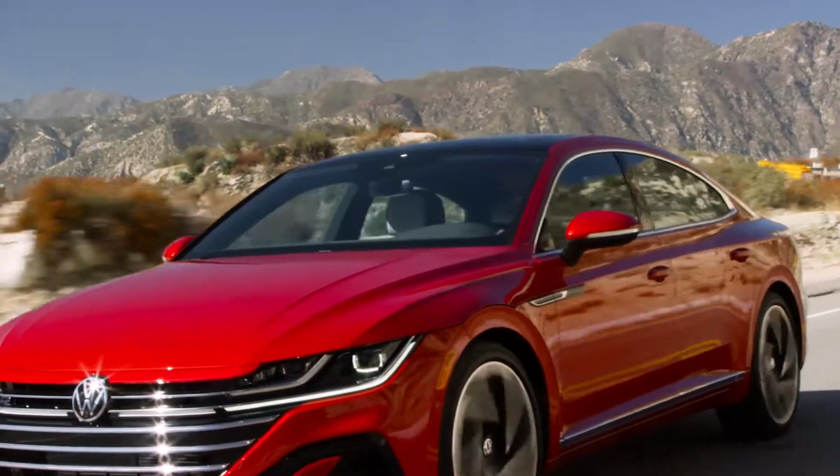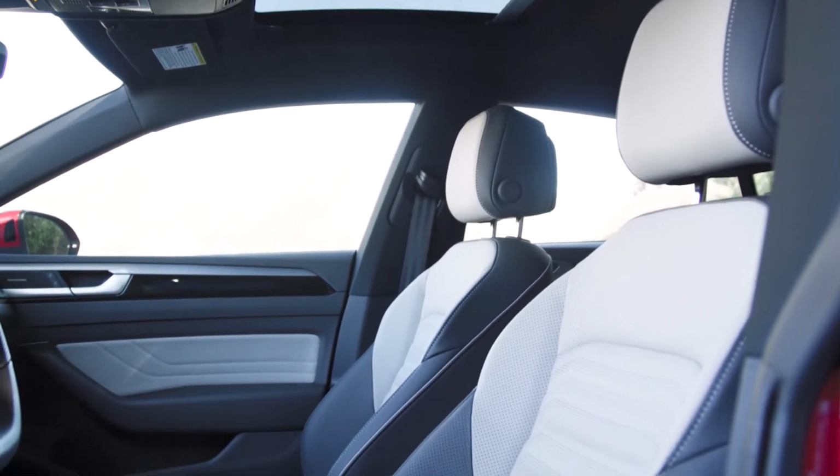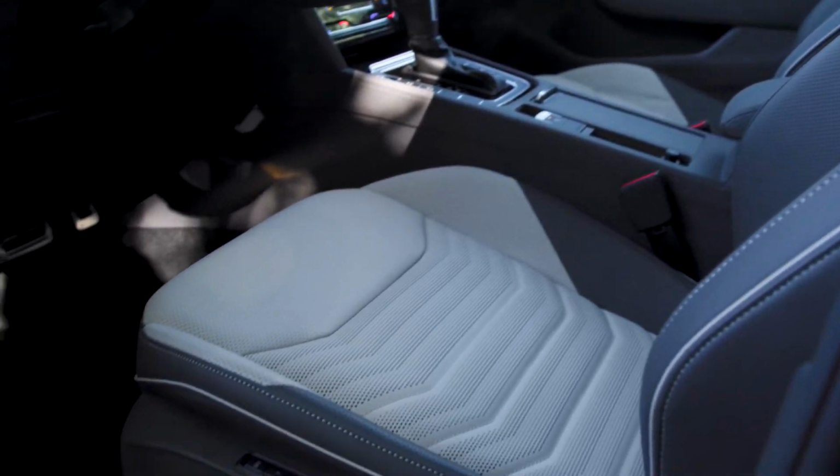I like the way this car drives. I like the comfort of it. I like the styling of it. There's a lot of really good stuff in here. If you buy this expecting something that's comfortable and gives you some driving satisfaction, you're going to be pleasantly surprised.